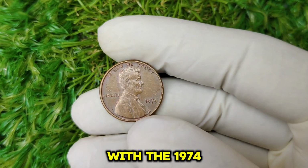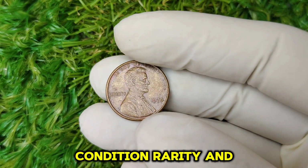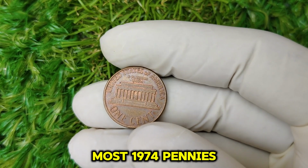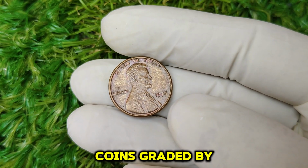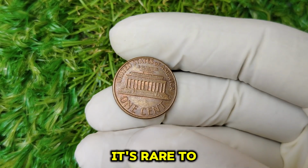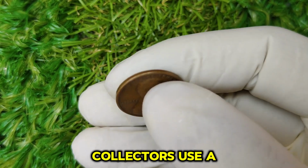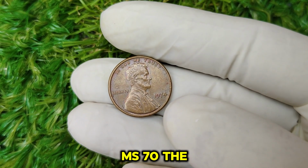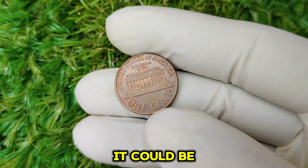So what's the deal with the 1974 no-mint mark copper penny? Well, like any collectible, the value of these coins depends on a few key factors: condition, rarity, and demand. Let's break that down. Condition matters. First up, condition. Most 1974 pennies are still only worth face value, but if your penny is in mint, uncirculated condition, it could fetch a premium. Coins graded by professional services as Mint State, MS, can sell for $5, $10, or even $20. It's rare to find a penny from 1974 in perfect, untouched condition, and that's why those are the ones that collectors are after. Collectors use a scale called the Sheldon Grading Scale, which ranges from poor, P1, all the way up to a perfect Mint State 70, MS 70. The higher the grade, the more valuable the coin. So, if you have a 1974 penny that looks nearly brand new, it could be worth checking its grade.